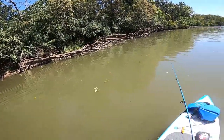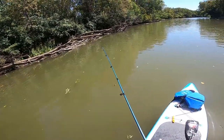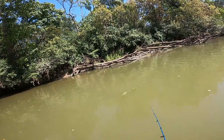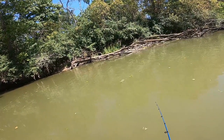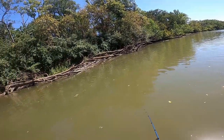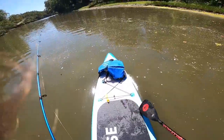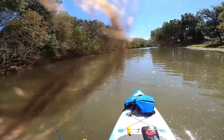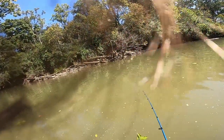Oh, already got one. Oh, that wasn't a bass though. It looked like a worm mouth or something. The wind's pushing me away from the shore over there, which kind of sucks. I have to reposition myself a lot. Oh, this kind of sucks. It's pretty windy out today. Not the best day to be on an inflatable paddleboard.